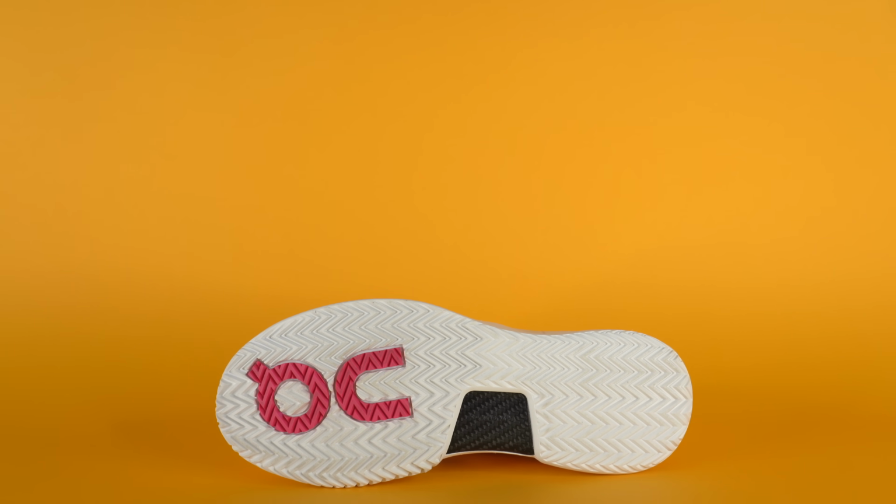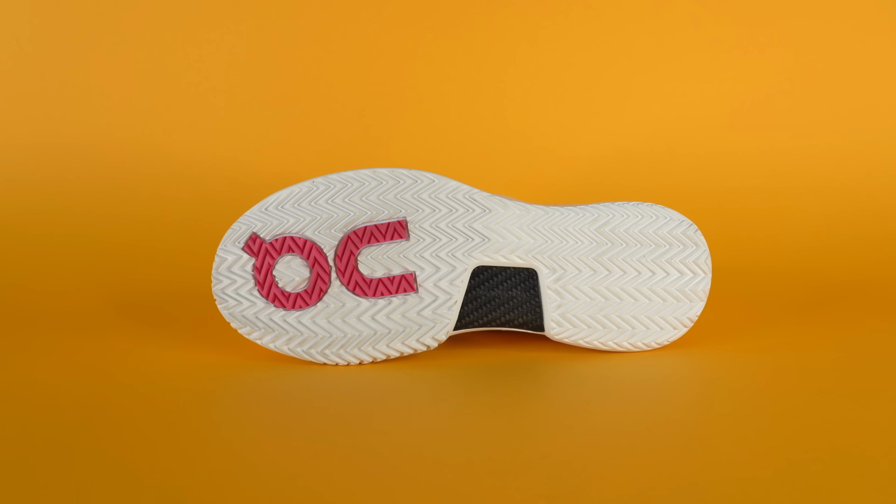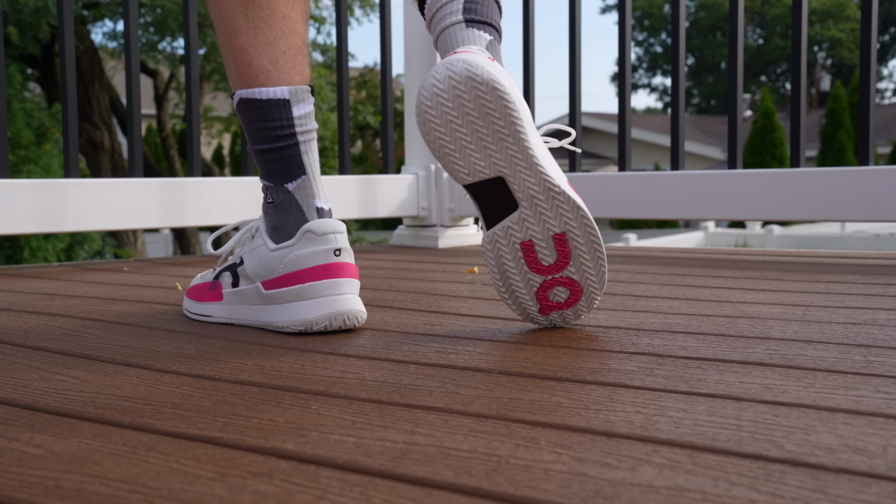One of the main features on this shoe is the wide herringbone traction pattern, which allows for a lot of multi-directional grip. Herringbone is actually one of the better traction patterns that you can have because of its multi-directional nature. And for stability, you've got a 100% carbon fiber speed plate, which you can see here on the bottom of the shoe, which really helps make this shoe feel a lot more stable.